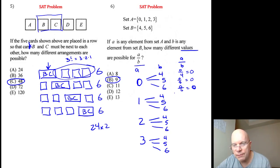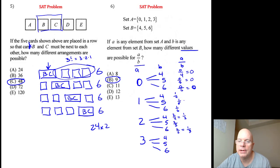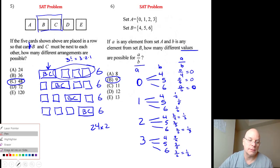So let's consider these other possible values of A over B. This would be 1/4, this would be 1/5, and this would be 1/6. Those are 3 distinct values. 2 over 4 is 1/2, but we haven't seen 1/2 yet, so that's another distinct value, as is 2/5. 2/6 simplifies to 1/3, and we haven't seen 1/3 yet, so that's another distinct value. 3/4 is a distinct value. 3/5, we have not had a value that's equivalent to 3/5 yet. However, 3/6 is 1/2, and we do have 1/2 occurring in a previous possible outcome.